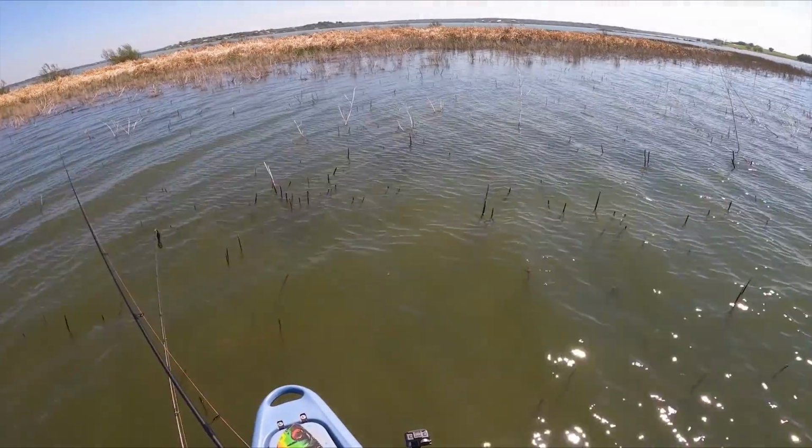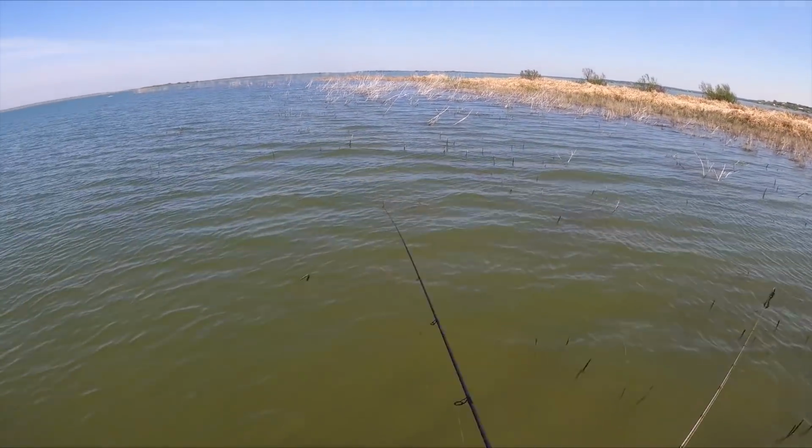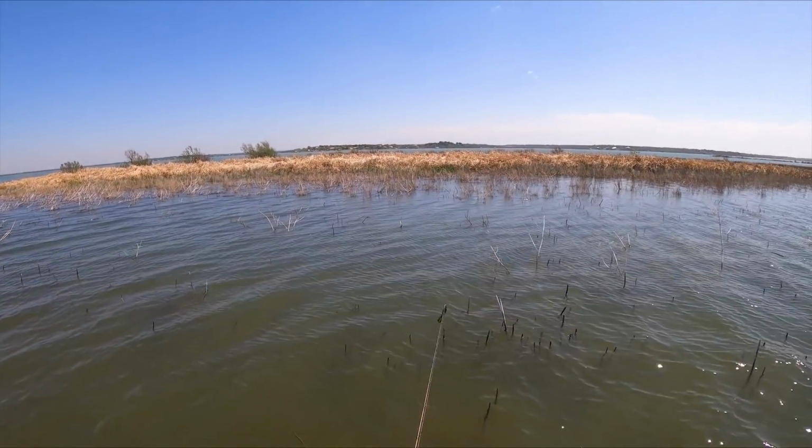This is a little shallower than I want. I really like about 6 feet of water, just so you have more fall, but they will hit it shallow too. There's carp up here going nuts.